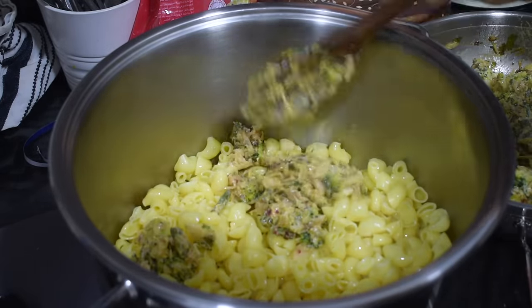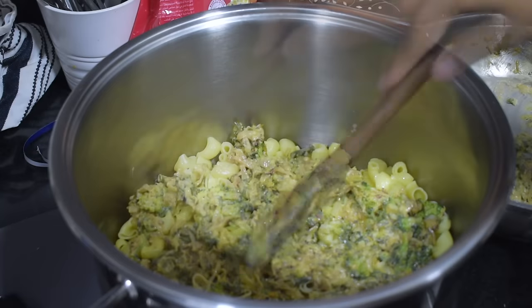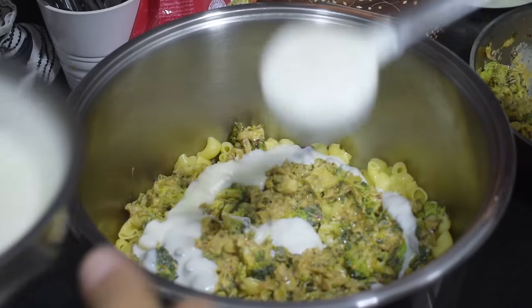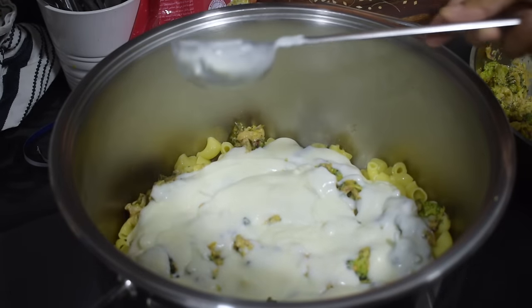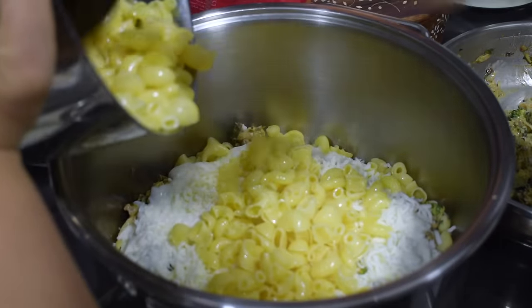Then goes again the vegetables. Spread some of the bechamel sauce. Add some grated mozzarella cheese. And now repeat.